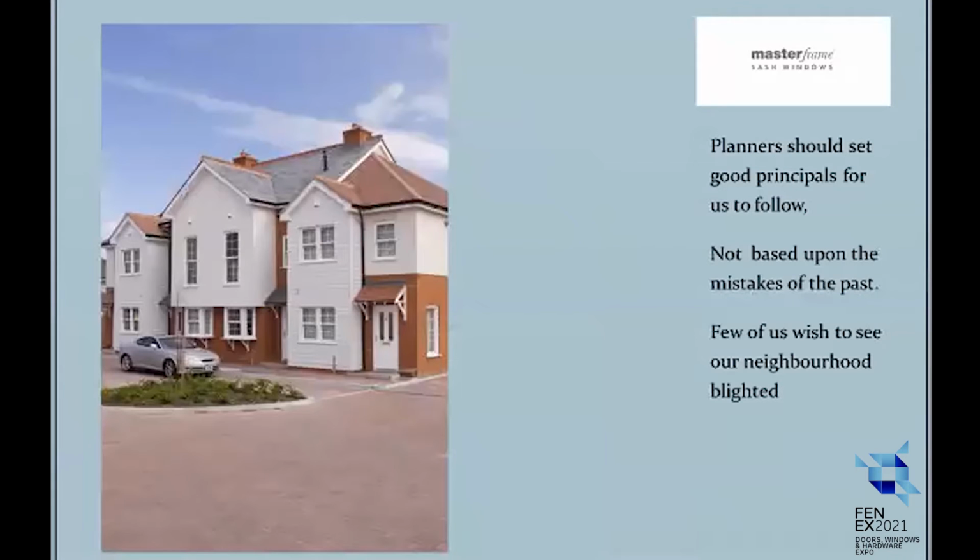Now, nobody wants to see neighbourhoods blighted with inappropriate windows. And whilst planners and conservation officers are often criticised for disallowing projects, they are seen as guardians of taste. They have a duty to ensure that they are aware of current products so that they can properly assess the visual impact an application will have on a heritage asset. This is very important because quite often that's very minimal or nothing at all. We're very happy for them to set good principles, but we really don't want them to base them upon the mistakes of the past.